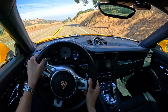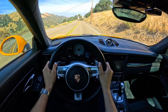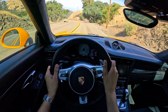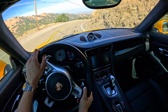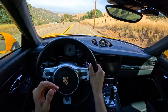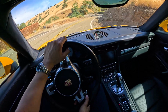Hello, dear. Let's do a pull. It's decently quick, man. Over 400 horsepower, nothing to scoff at. But the shifts with the PDK, with each generation, they keep iterating it and improving it. It's such an amazing transmission, even in this 991.1.